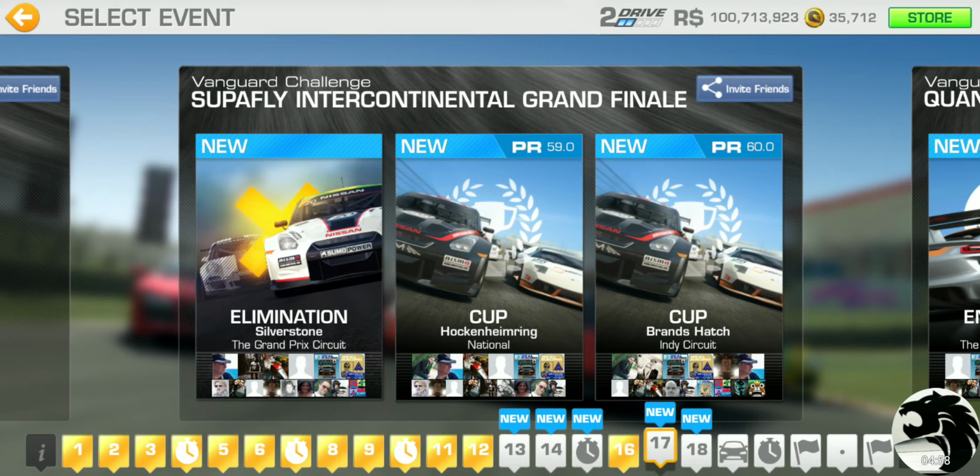So, up to second place, possibly, as long as I stay on track. Come on! Bad idea. The car was not going to be able to hold. Third place. Could I settle for third place?